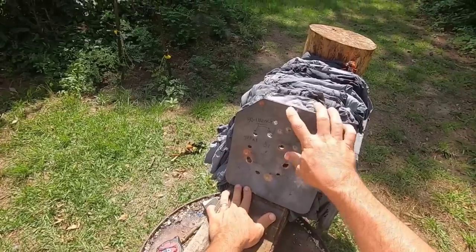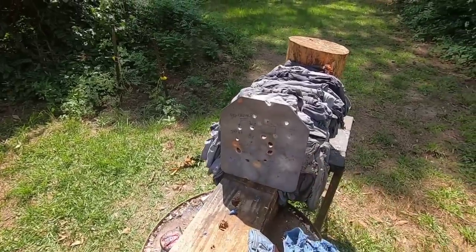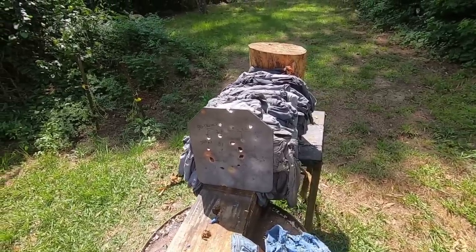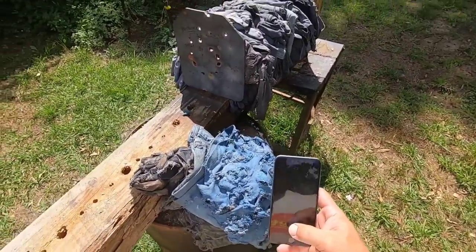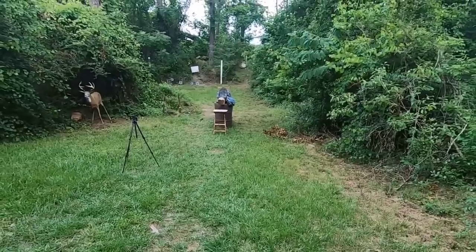But anyhow, the 30-30 is not the little wimpy cartridge a lot of people think it is. Now this was a 142 grain bullet, so it was going a little bit faster than normal. But hey, 30-30's got some power to it. All right, we're gonna try this 140 grain bullet. See how well it does on that armor plate.